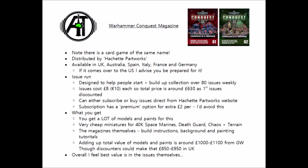So let's have a talk about which issues you can buy currently and what the savings are. Bear in mind that this is at time of recording. In the UK at least, it seems that they've gradually been selling out. Most of the absolute best stuff has gone, but there's still plenty of good stuff left in my opinion.